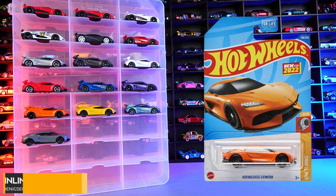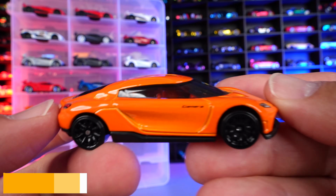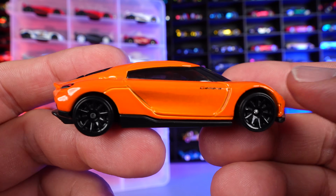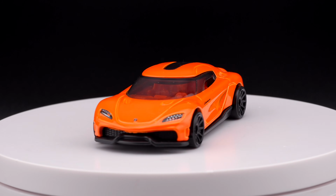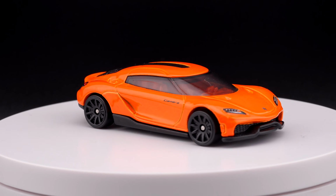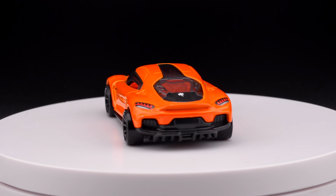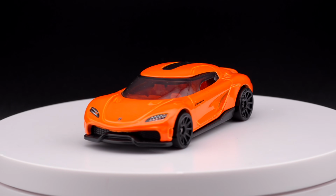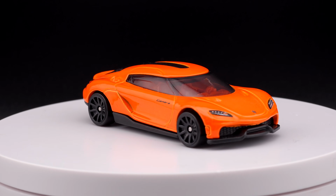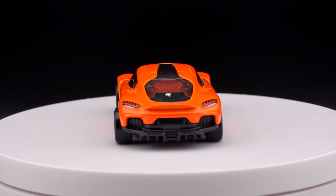And our second release Koenigsegg Gemera for 2022 was this one in orange. And I think orange is a great color. As you guys know, I've said for hypercars and supercars, orange looks fantastic. Does orange suit a 4-seater hypercar though? I don't know. I think for Koenigsegg, it probably does. I mean, it's the only 4-seater hypercar that I can think of that exists. Blacked out wheels, same ones as our gray release, but orange looks fantastic. I love it in orange. I think it looks really, really good.